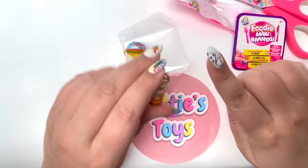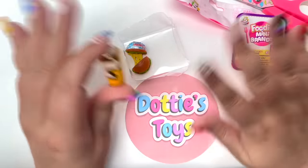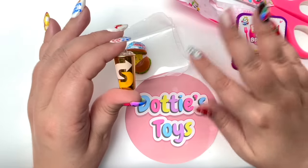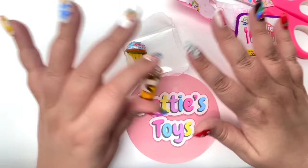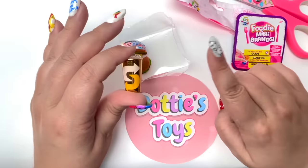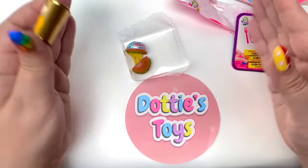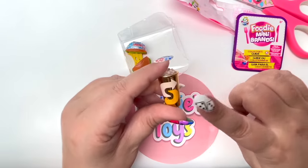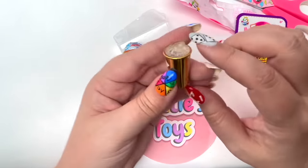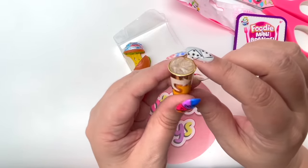At this point, you guys, this is what I'm thinking: every single piece I've gotten is brand new. We've had no duplicates, and we've opened up maybe like 11 or 12. I'm wondering if all you have to do is just buy a full case of Foodie Mini Brands and you get the whole collection. I don't know. We'll keep opening up and see if that's true. But wow, you guys, wow.